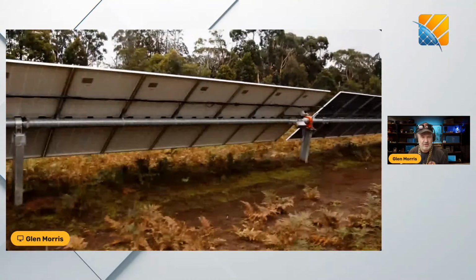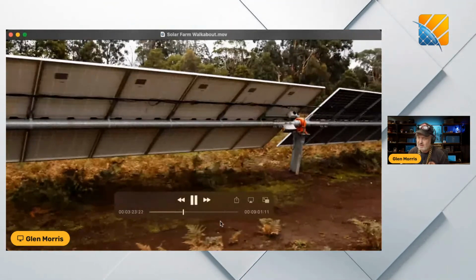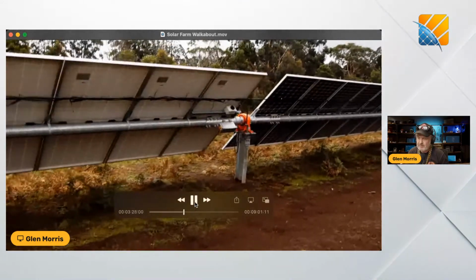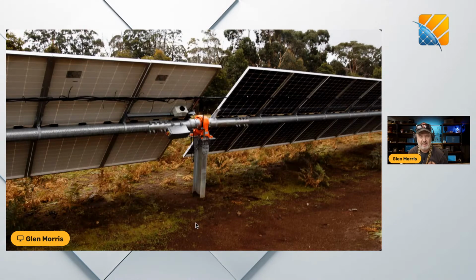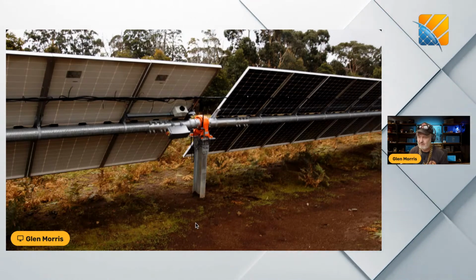Now, we're coming up to a change in type of panel. What you're seeing coming up next is the bifacial panels. They're exactly the same power rating. They're 435 watts. I'm just going to pause it right there. They're Longi Solar 435 watt panels. And we talked a bit about bifacial last week. I had some comments from Jennifer.